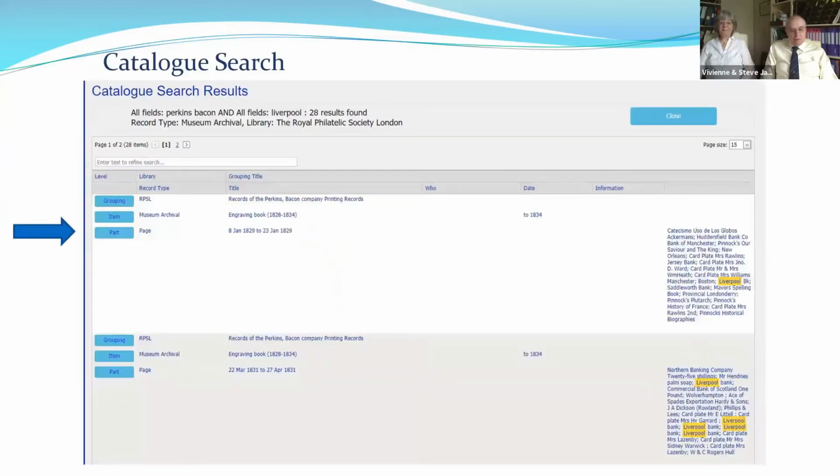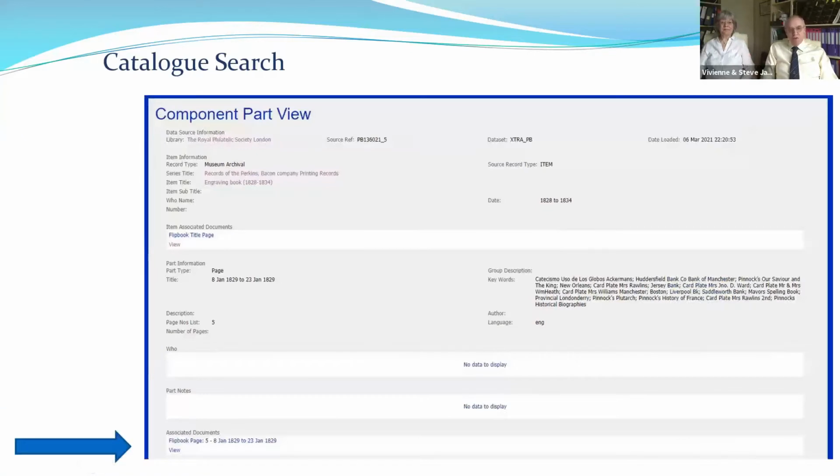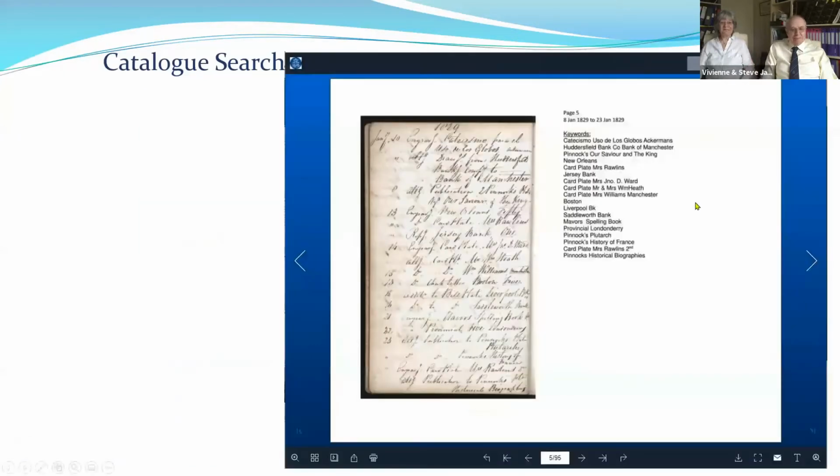Going back to the search results page, if you click on part, it brings up the detail. So here you can see the detail for the page, and down the bottom left there's a link. So if you click where the arrow is, thank you, Frank, and that has opened the page selected in the flipbook. And we'll talk a bit more about the flipbook later, but this is the end product that we're achieving.